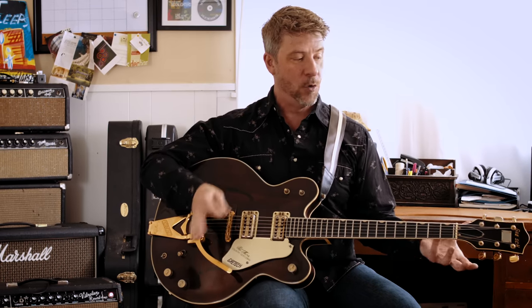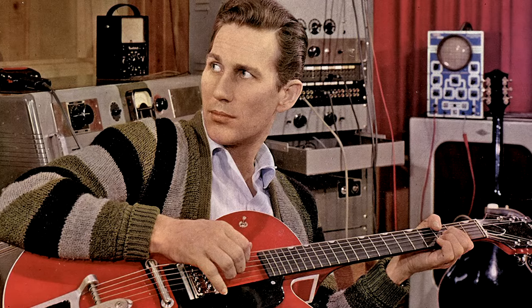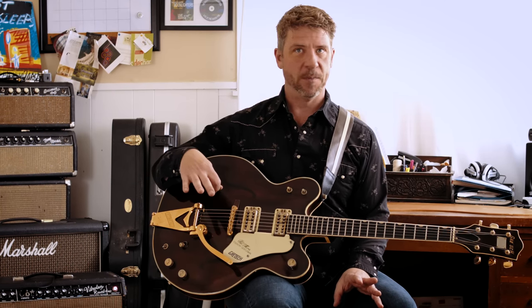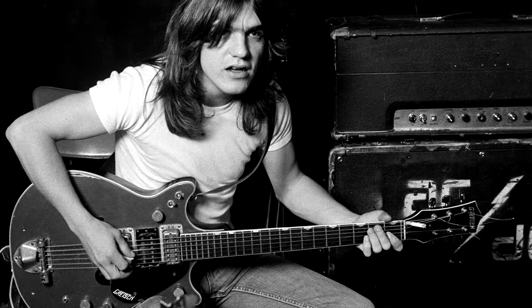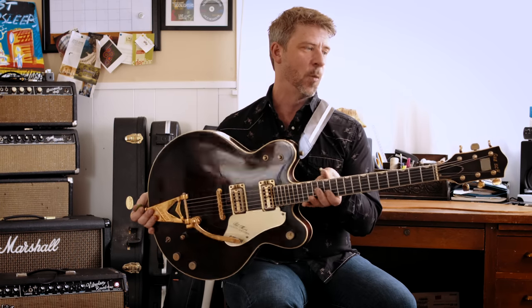Not only do they have a beautiful kind of twang and sparkle that you'd think of for Chet Atkins, Travis picking, and kind of country flavored stuff, but there's just something about Filtertrons when you hit them with some gain. These guitars simply roar, and they will just rip your head off in a really beautiful, musical, throaty way. I found this one in Seattle, Washington.